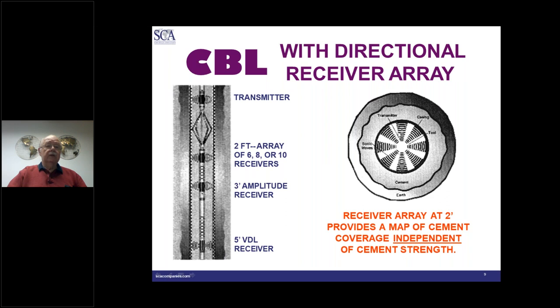Now, as you're logging, these transducers will emit an acoustic pulse and effectively measure the attenuation of some sector of the bond log. If we have 6 fingers here, then we're effectively looking at 60-degree sectors of the bond log, and we're measuring the vibrations parallel to the pipe axis, except we're doing it individually: 60-degree sector, 60-degree sector, 60-degree sector, and so on. Then we take these casing numbers that we get, and we open up and unwrap that casing.